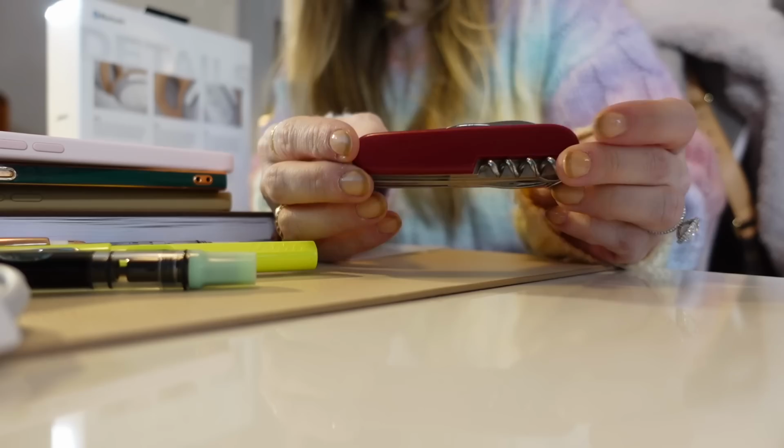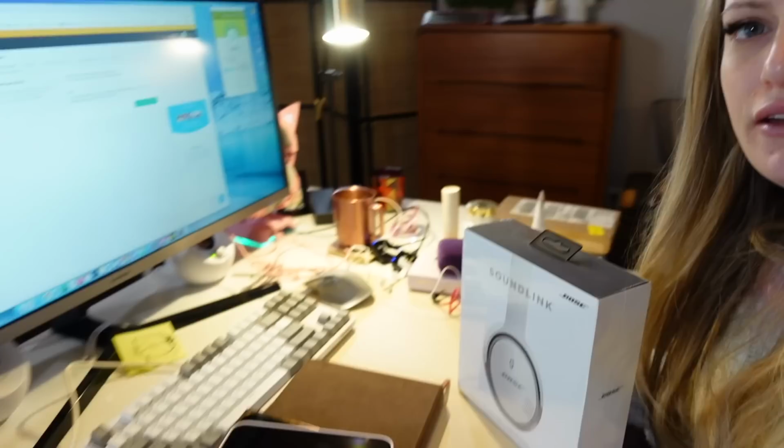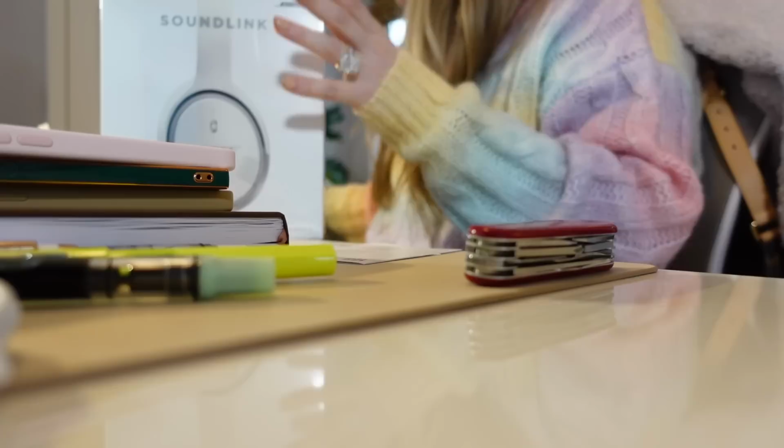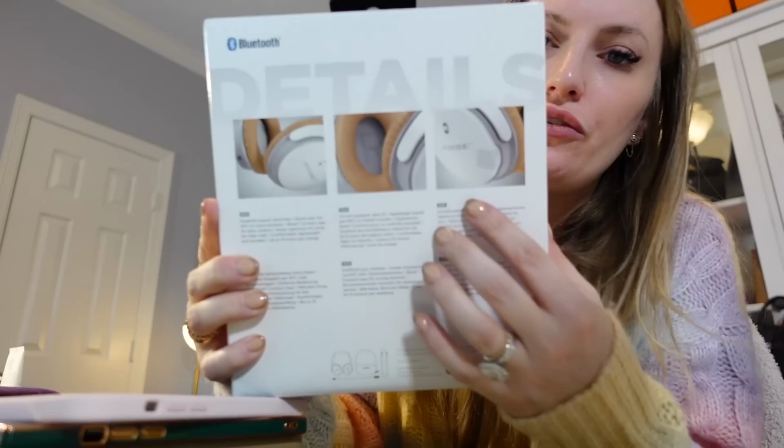So yeah, found that. Never want to lose that. And I got some new, I'm replacing my Razer Kraken Kitty headphones. I've had those only a couple of years, but these have kind of all the same features, but better, because they're like Bluetooth and it's Bose. I'm a Bose girl. So these are the SoundLink, and I chose these specifically too because of the aesthetic. I just want everything to go together.